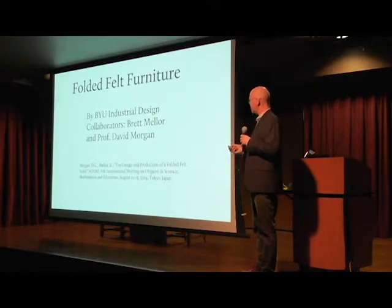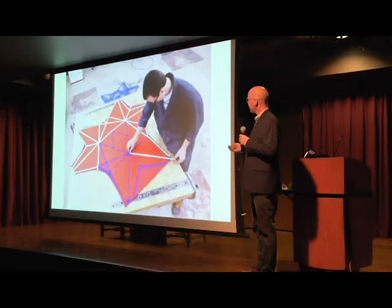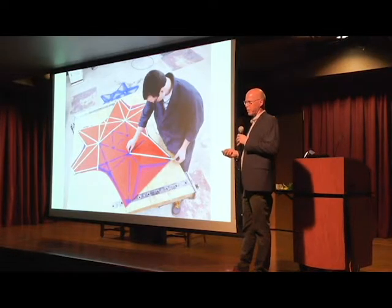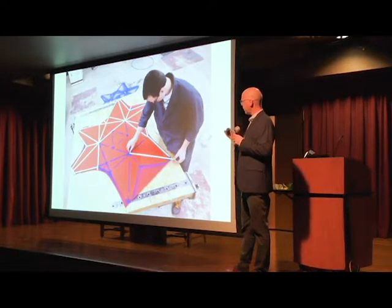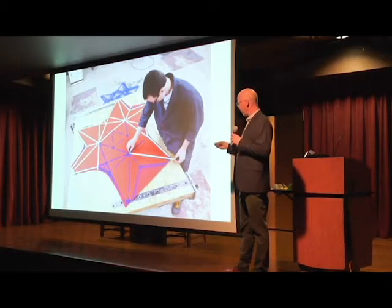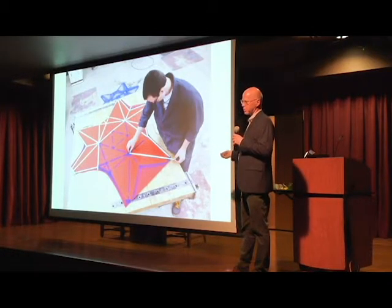Another project a student and I worked on is folded felt furniture. So this is a piece of felt. This is 5 millimeter wool felt, 100% wool felt. We get it from a German company. And what Brett is doing is he's masking these lines on this big piece of felt. And then we're going to saturate the felt with resin, with plastic resin. And the places where the lines are, we don't saturate. It masks off the resin. And the places where there is no tape become stiff panels.